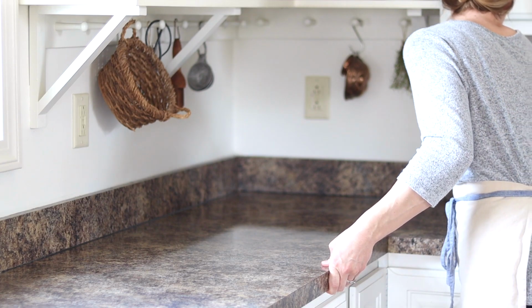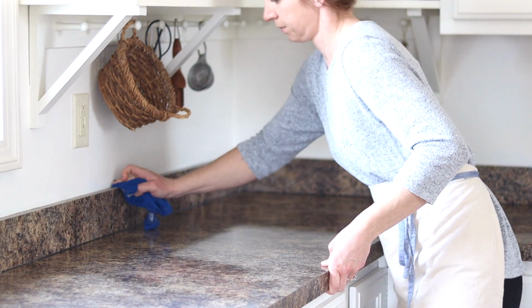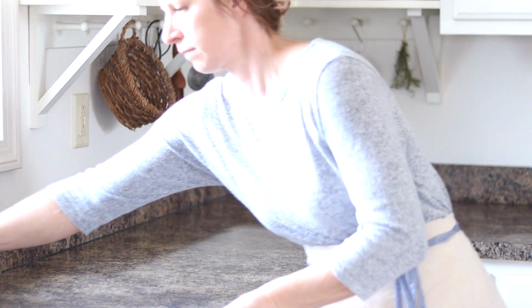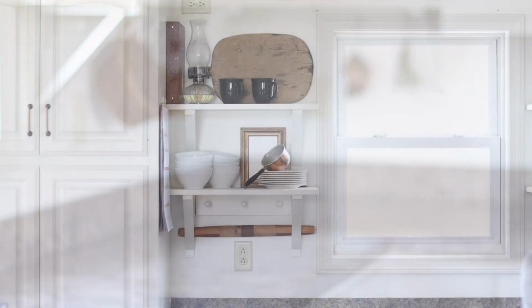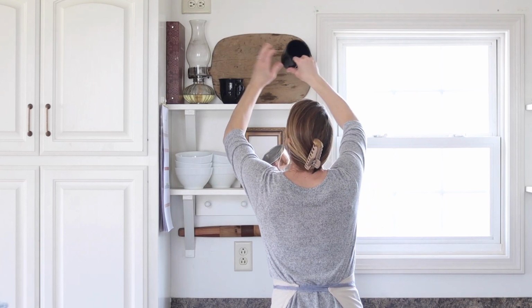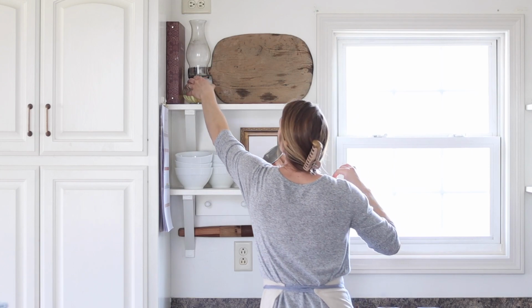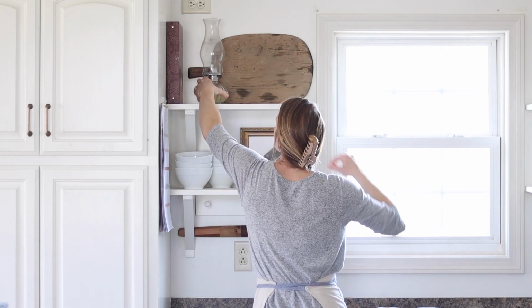Before we dive into the specific things that I did in our kitchen this year to make it look like spring, I did want to mention 3 little tips for how I like to decorate regardless of the season. They're just thrifty tips, I guess, for decorating your home and making it feel new and fresh.